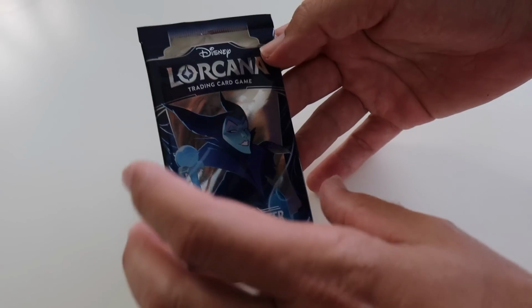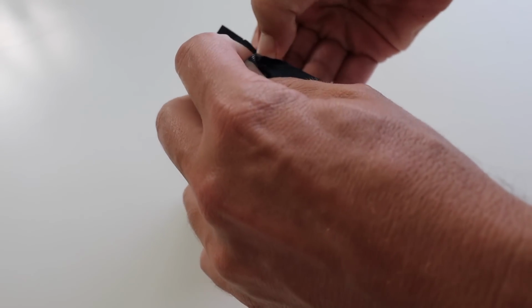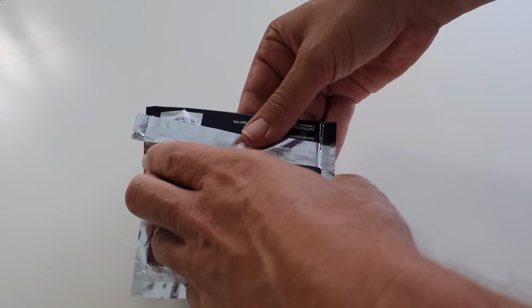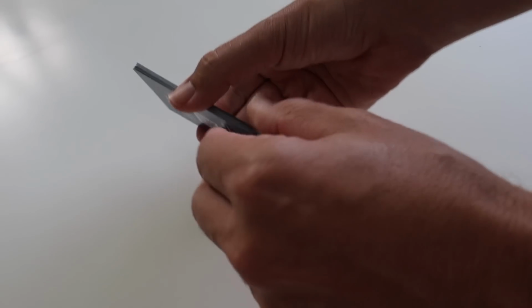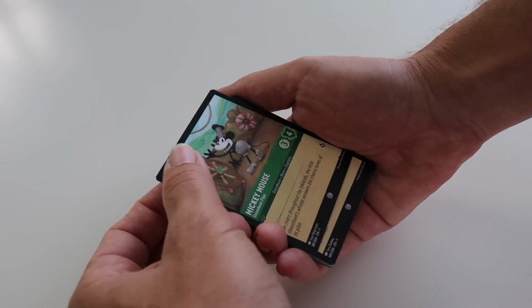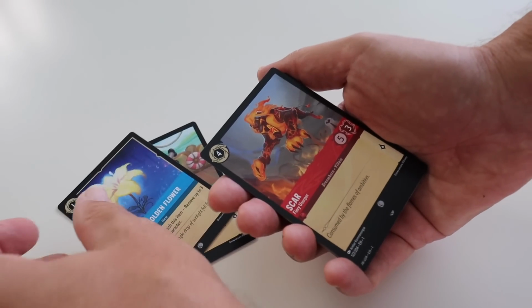Alright, my turn. Alright, here we go. Travis's turn. Let's make it happen here. Can we get some legendaries? Maybe an enchanted. Okay, here we go. Okay, we got Steamboat Mickey. Ooh. Golden Flower. I like that card.